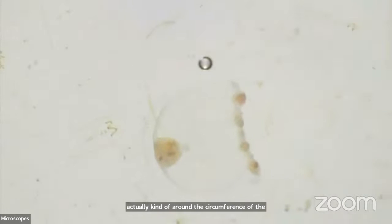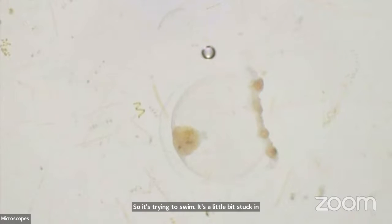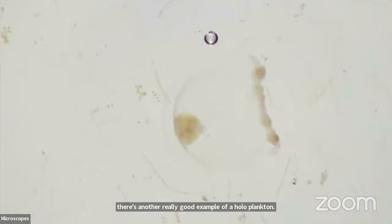So it's trying to swim. It's a little bit stuck in our dish under the microscope. So there's another really good example of a holoplankton. There's one other kind of holoplankton that we saw lots of on Monday.